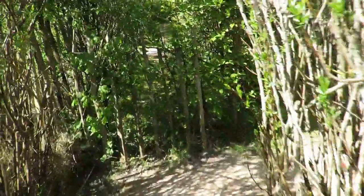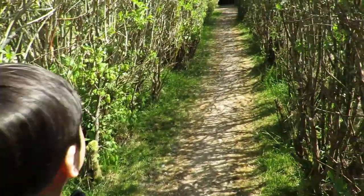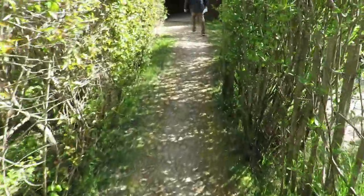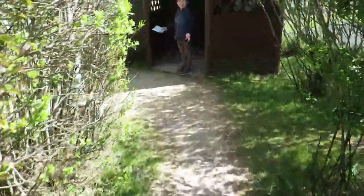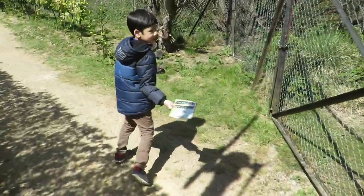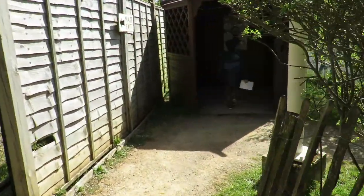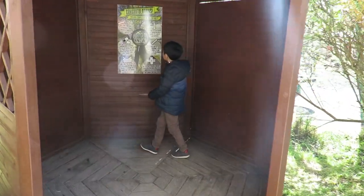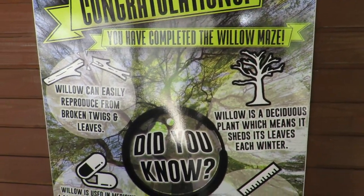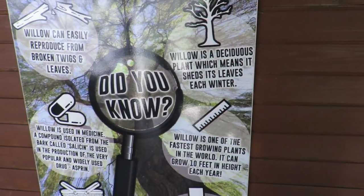Okay, guys, so far we're halfway through. We're still on the front of the steam locomotive somewhere here. Oh, look, guys, there's a house. There's a house for rent. That was easy. Wow. Hey, look, guys, just a moment. Look, guys, congratulations. You have completed the window maze. Whoa. Okay, some medicines. Okay, let's go to the maze exit.